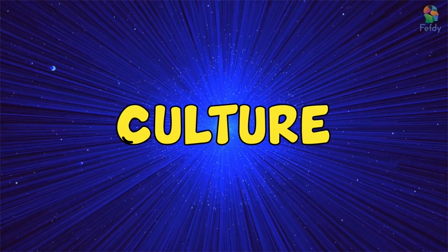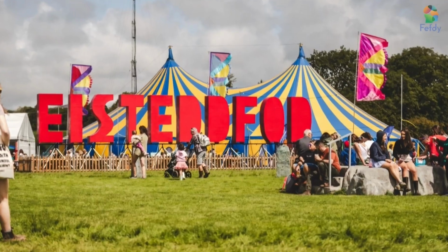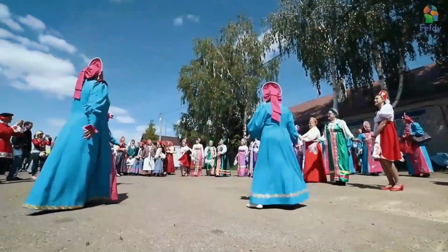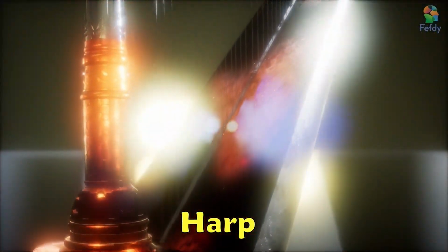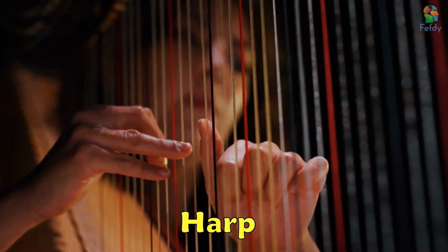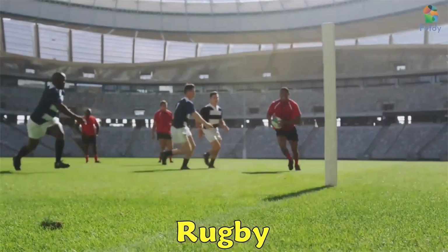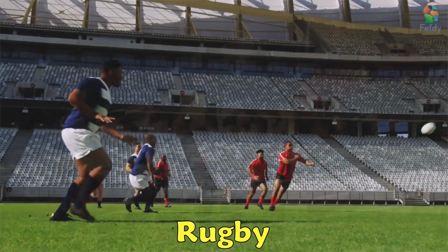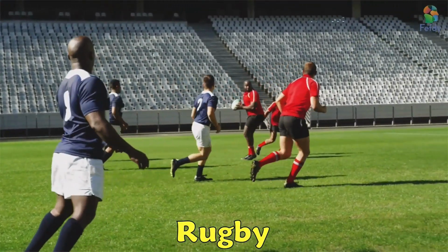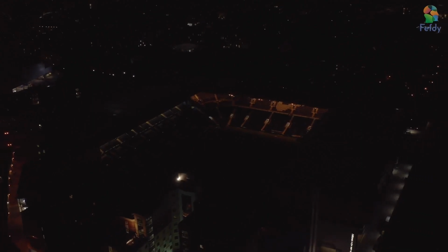Culture. Wales is proud of its music and stories. They have a special event called Eisteddfod where the people compete in singing, poetry, and dancing. The harp is an important musical instrument in Wales and it sounds magical. Sports. Wales is famous for rugby. It's one of the most popular sports and people love cheering for their team during matches. They even have a stadium called Principality Stadium in Cardiff where big games are held.